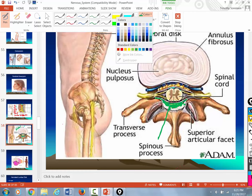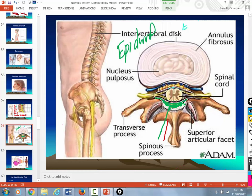Teacher, I mean. When they poke that, they will poke through the dura and they will poke through the arachnoid. And when they pull that needle out, cerebral spinal fluid will start leaking out. Tell me you got that. What's the function of cerebral spinal fluid? What does it do?